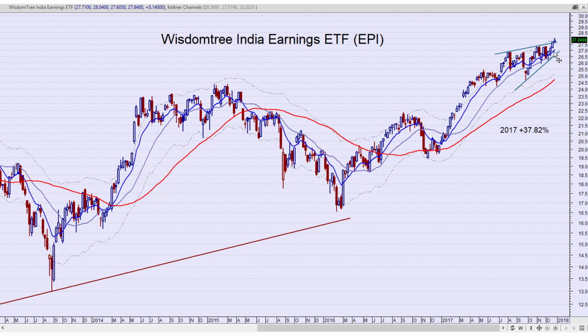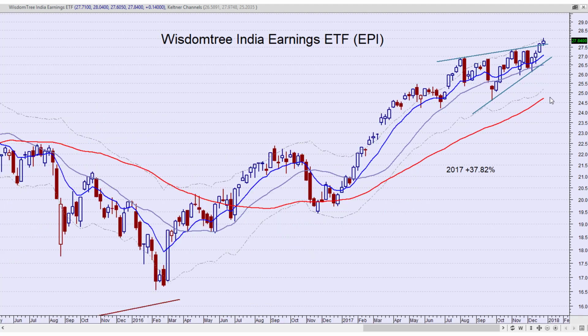Now, I do think that we're getting a little bit of an ending wedge in here, a little bit of an ending diagonal pattern, and getting a little throwover with this. So this pattern has really got my attention. This is interesting. If you're in this, you need to be watching. Now, this is a weekly chart, but you need to be paying attention to how you've got a trailing stop and what you're doing, because it's had a great year.